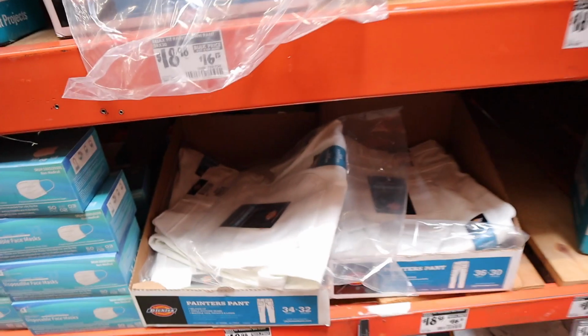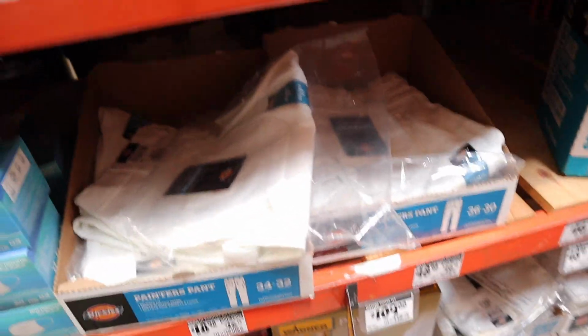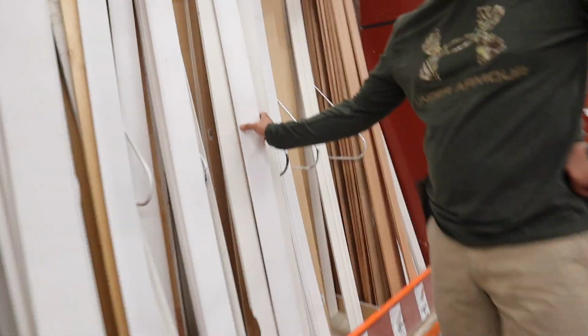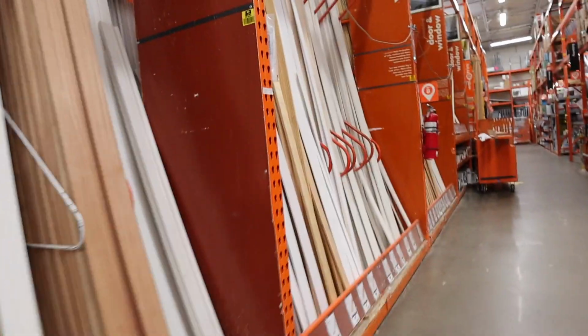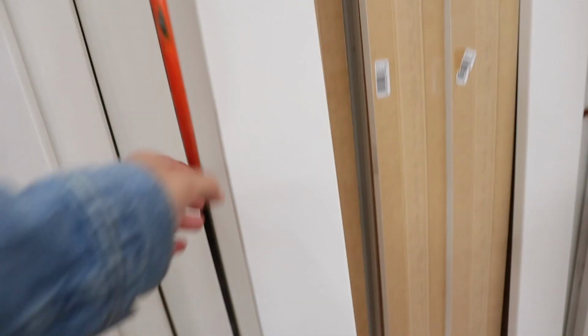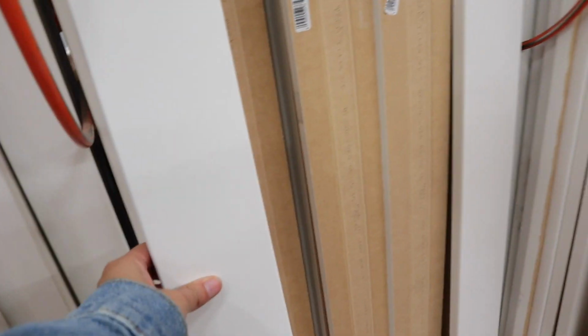Can we get some painter pants since we're gonna paint the house? No. Those are like the ones we have. I want it simple. Nice and simple? Yes, sir. Okay. Yeah, I think this one. No, we have like the skinny one right now. But I feel like this one's simple.